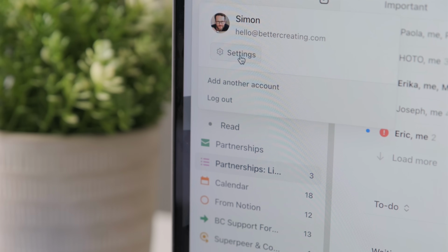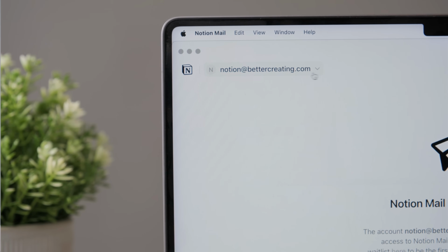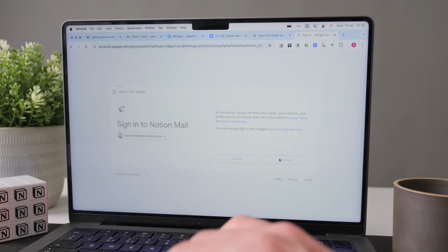Now, for now, Notion Mail is launching with support for Google accounts only, whether that's your personal gmail.com account or a custom domain that uses Google Workspace. It's available on web and Mac desktop at launch, and other platforms will be coming soon.